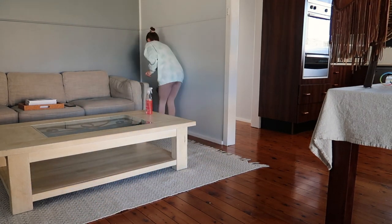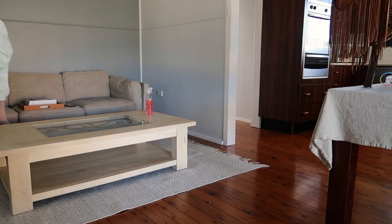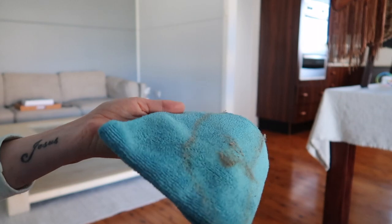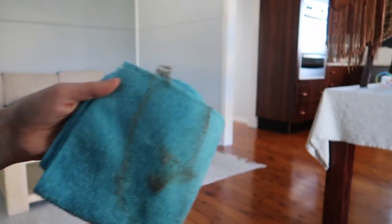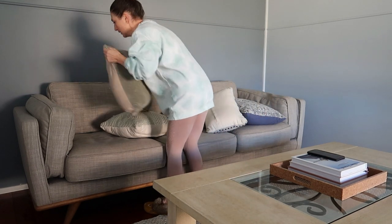So for my dusting routine, no matter what room it is, I remove everything from the tops of the surfaces and dust down all my surfaces. Then I go around and wipe down the skirting timbers, and I also wipe down the window sills.